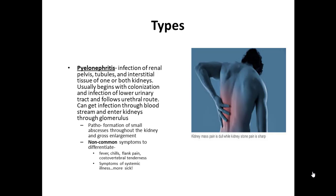Most common symptom of pyelonephritis is CVA tenderness, so that flank pain that I talked about, because you're going to feel the pain where the kidneys are. With pyelonephritis, these people are sicker than with any other UTI, because it's more of a systemic illness. They can actually get septic real quick with pyelonephritis.